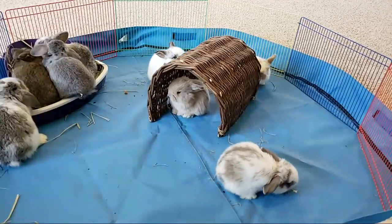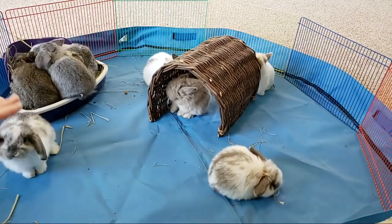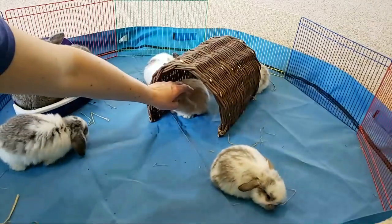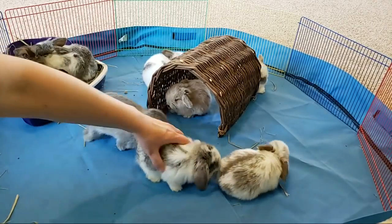Favorite bunny age? Yeah. I would say 3 to 4 weeks in Holland is the cutest. So Cora's babies, who are 3.5 weeks, this is my favorite age. So this size right here. And these guys are still cute at 4.5 weeks. There really isn't a huge size difference.